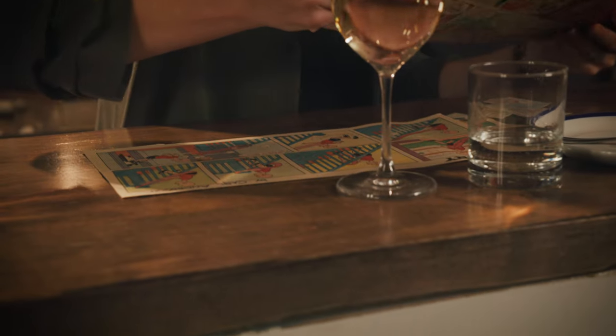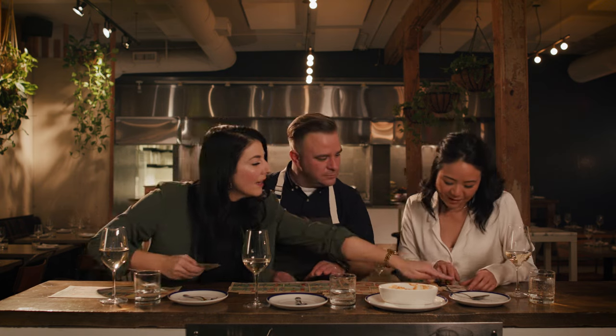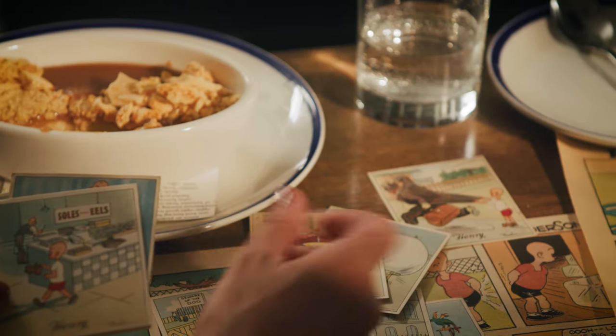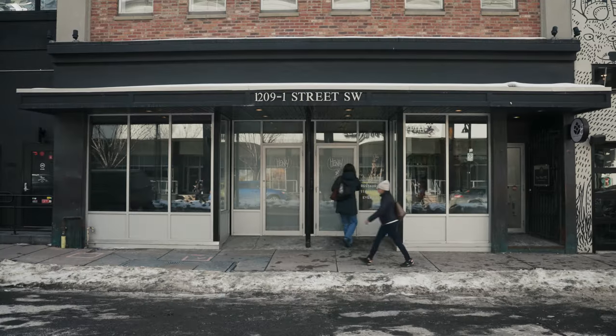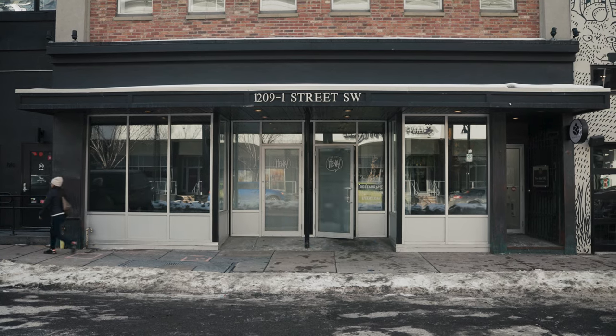This is why I love Calgary. Two of the busiest restaurateurs in the city, and they still make time to hang out with me and read comics. That's part of why Calgary has some of the best restaurants in Canada. Everyone is so warm and friendly here. And the only thing better than great food is great company. Except maybe the butterscotch pudding. I definitely need more of that.